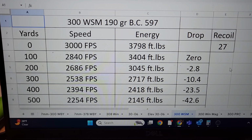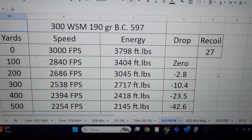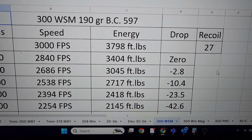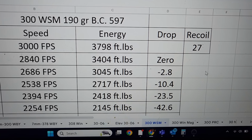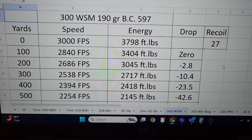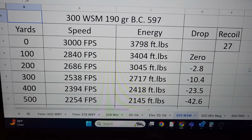Here's the 300 WSM data with the 190 ABLR with a G1 BC of 0.597. And with it going 3,000 feet per second, it does have almost 3,800 foot-pounds of energy. You are going to have a little bit more recoil in the 300 WSM. You're pushing a heavier bullet at faster velocities than the 7 PRC.